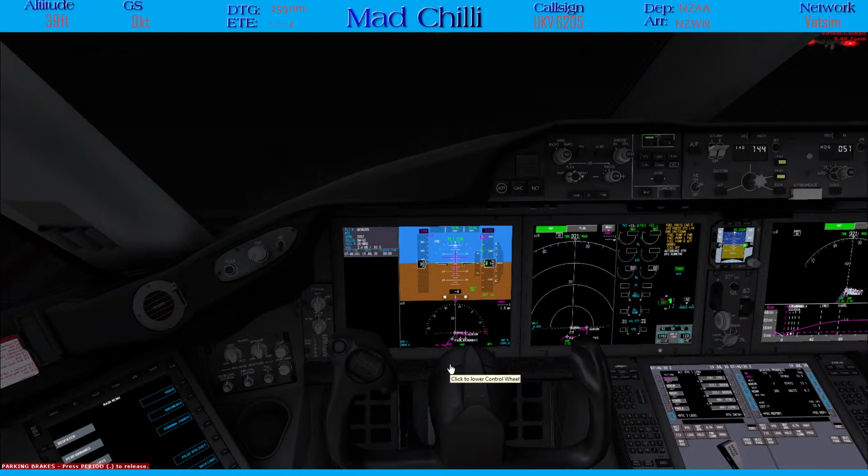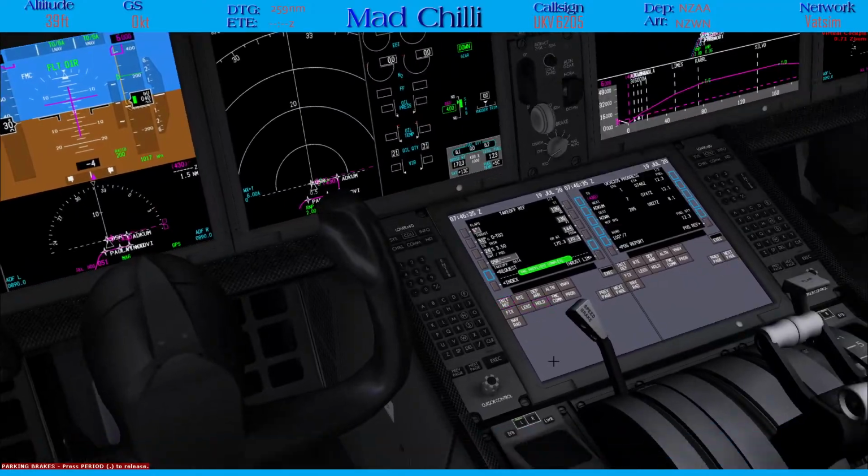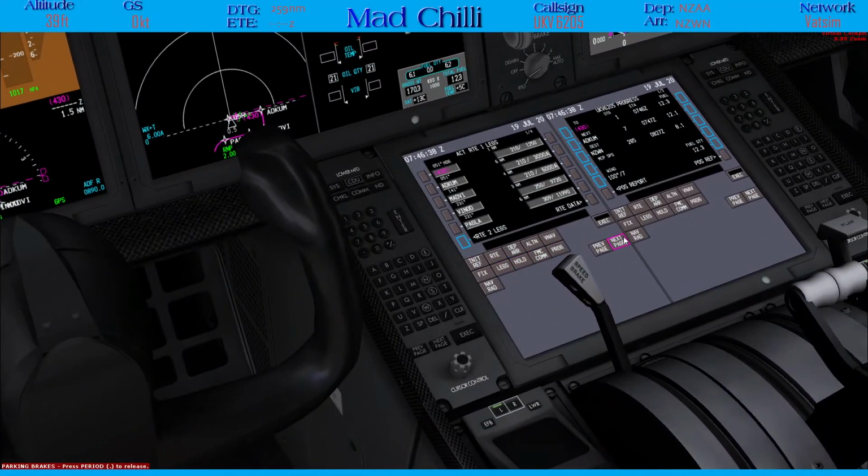Yeah, we're just waiting now. We've got still 100 more passengers to board, so we're going to have to wait for them. And everything else is ready to go. So that's what it is with flying a bigger plane, unfortunately. Request to push and start. We're all ready to go.